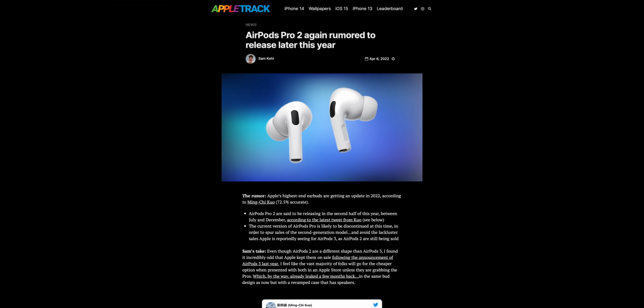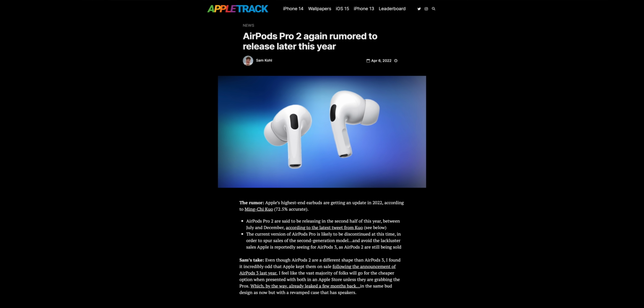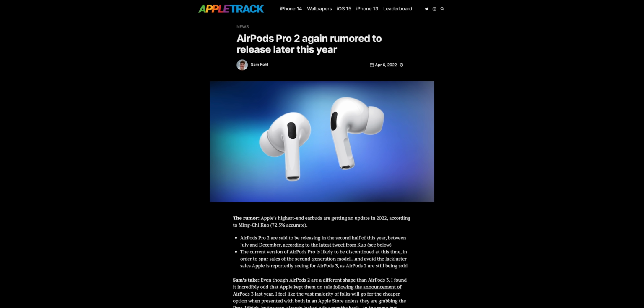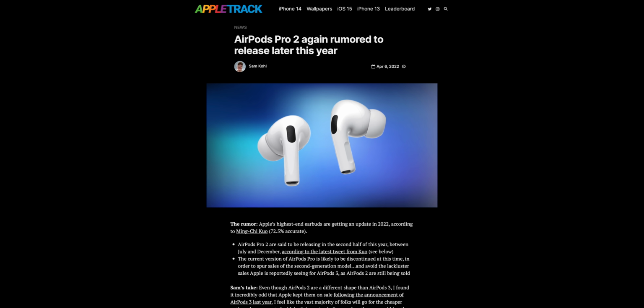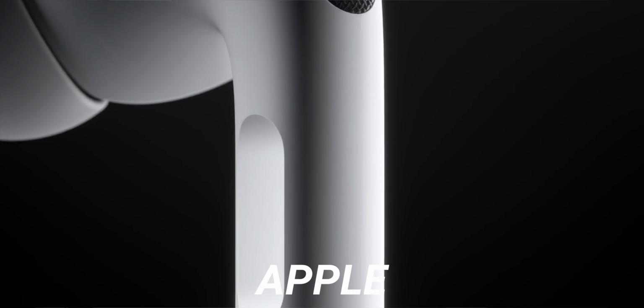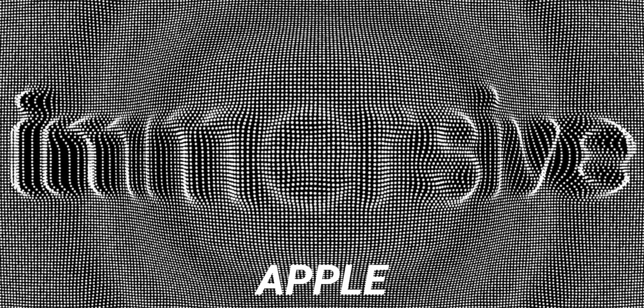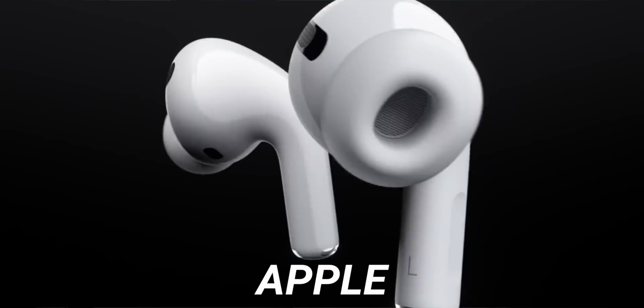When are AirPods Pro 2 coming? According to rumors, including this latest tweet from Ming-Chi Kuo, they are going to be coming in the second half of 2022. So if you're somebody that's really been wanting these, they are still on the roadmap for this year. It's just going to be a little bit longer. They're going to drop sometime between July and December, and I would put my bets on closer to the end of the year rather than sooner.